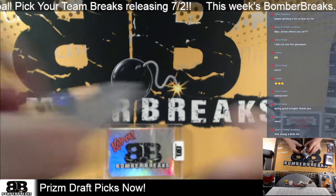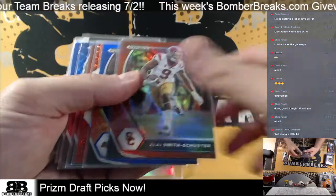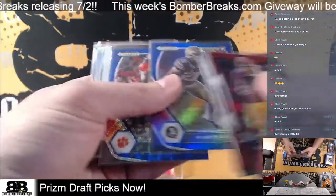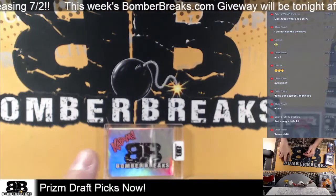All right, recap time. Things I got sleeved up: Najee Harris, Nico Hollins, Justin Fields, Elijah Moore, Juju, Tyreek Hill, Bateman, Cooper Kupp, Azeez Ojulari, Will Fuller, Blue Ice, Asante Samuel, DeAndre Hopkins, Justin Fields, Justin Jefferson, Gregory Rousseau, and Miles Sanders.